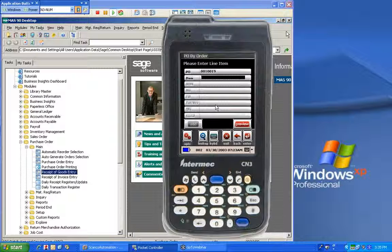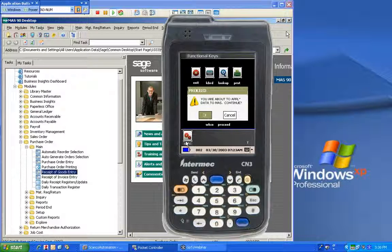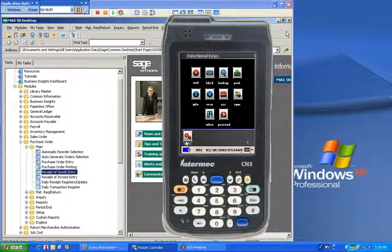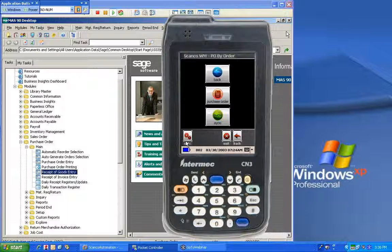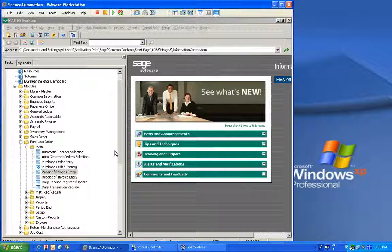To send the data, I simply select Options on the lower left-hand corner, and then I'll press Proceed. The handheld notifies me that it's about to send data to Mass 90, and I'll select OK to let that process continue. Meanwhile, the handheld user can continue receiving in purchase orders or select the back icon to complete any number of other additional transactions. Meanwhile, in the back office, the receipt of goods entry has already been created simply by pressing Options and Proceed.